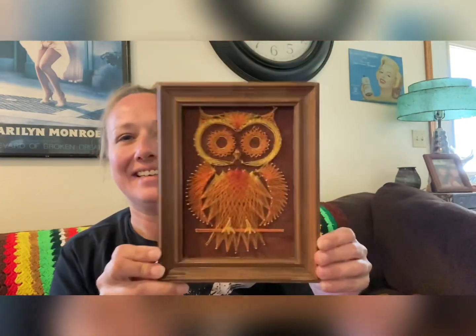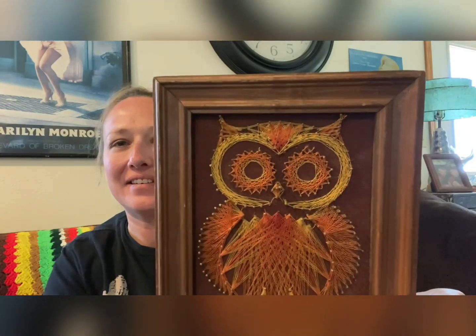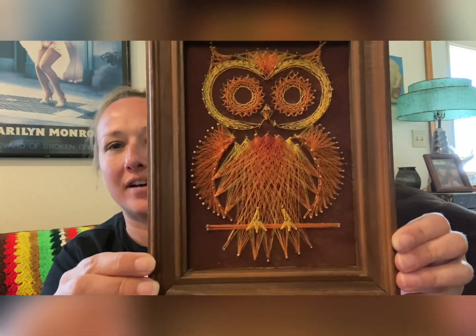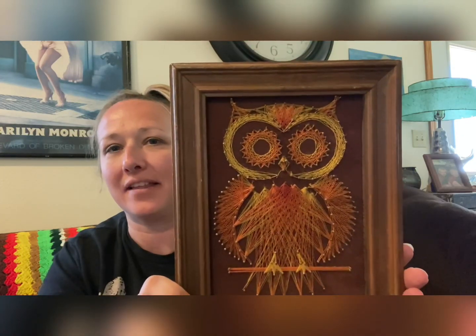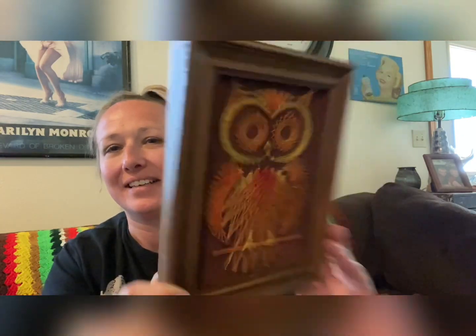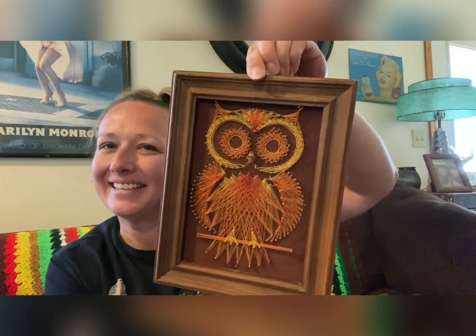Then, I got this string art. Love, love, love vintage string art. I think it's adorable. And it's an owl. This would be cute in any little space you have on your wall for an accent piece. I think it's so cute. I love it. And it's in good condition. There's the back. Lots of fun. I got so many fun things. This is so exciting. It's going to be a really fun next few sales.